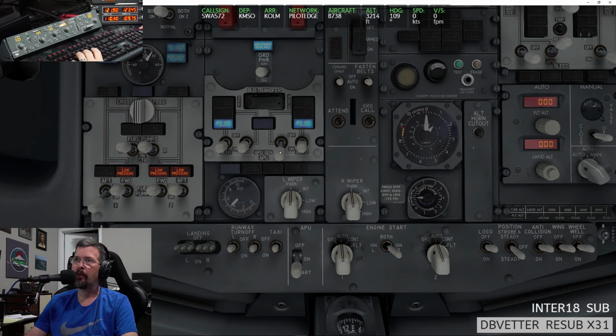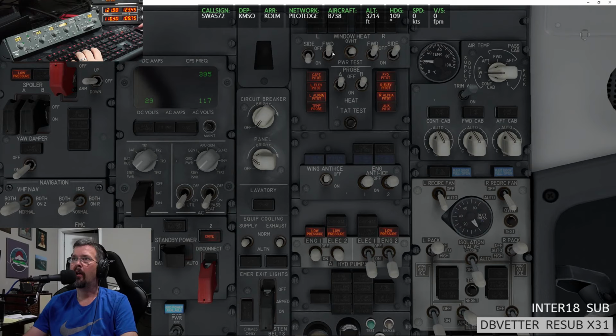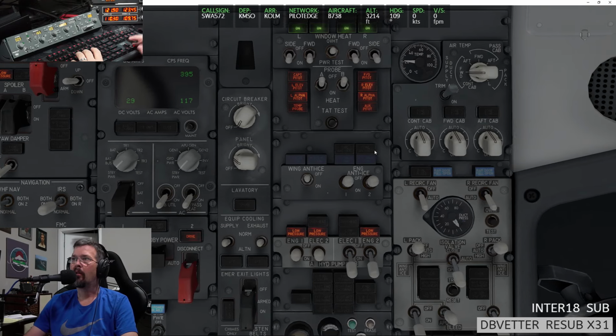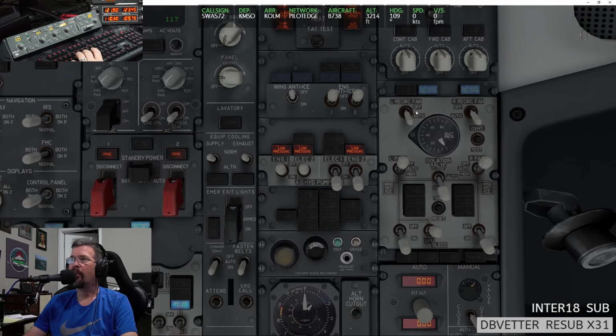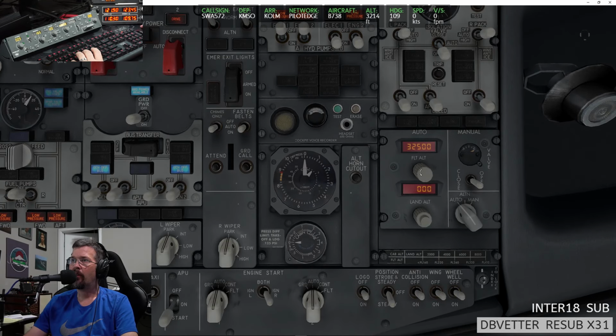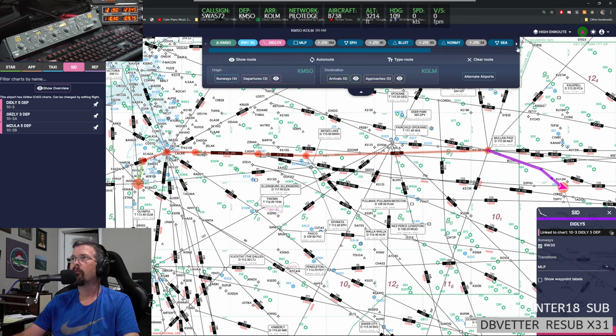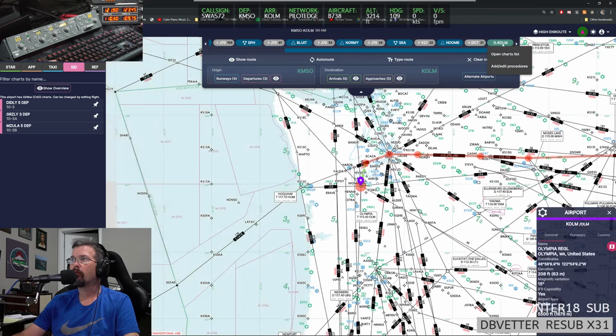Okay. APU gen's coming on. Hydraulics on the A side coming off. B side coming on. Window heat. Trim air on. Recirc fans to auto. Packs to auto. APU bleed. Flight altitude today is 32,000. Olympia. Elevation is 208.